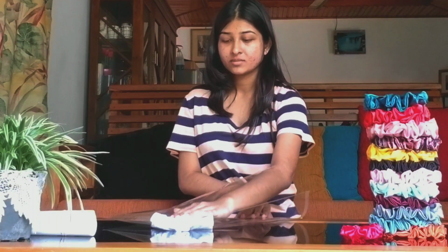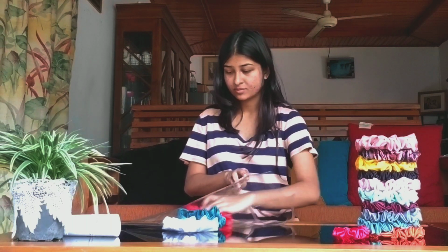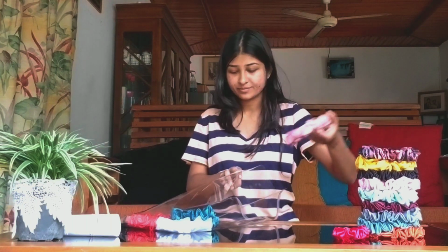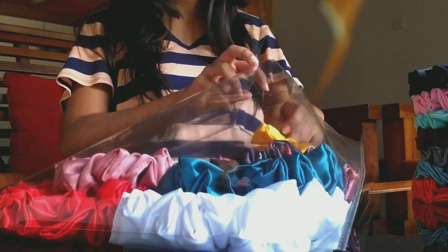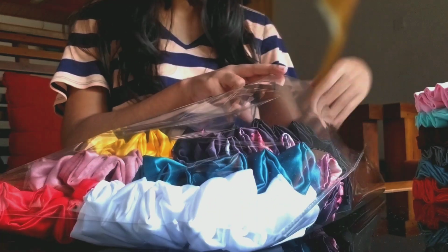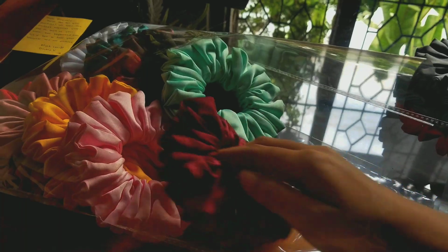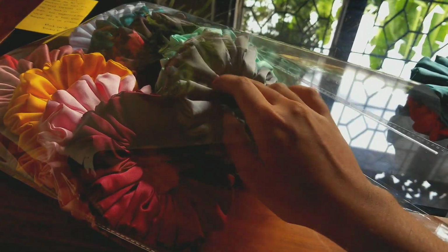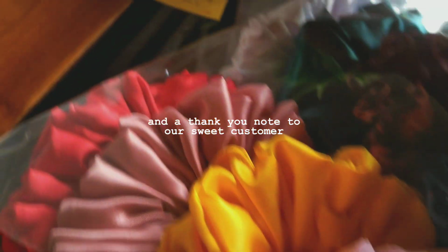Another thing that makes our business unique is that we customize scrunchies for your likings. We can create your favorite looks from your favorite patterns or colors and sizes. When we launch our scrunchies, we always launch a very limited amount from each pattern or color because it makes it special. We also gift a mini scrunchie as a freebie with every purchase you make.